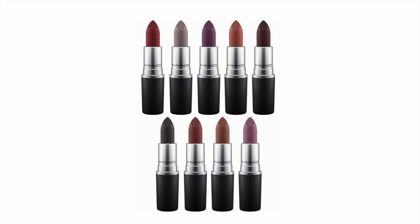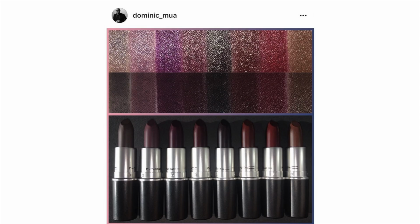I think they vary in formula or finish, but you can see that they are adding in almost like a grey mauve, a dark purple, a dark wine, a black, a brownie dark red, a true dark red, and then almost like a, what would you say that last one is? It's kind of like a nudie gold. Or a brownie gold. Really interesting.